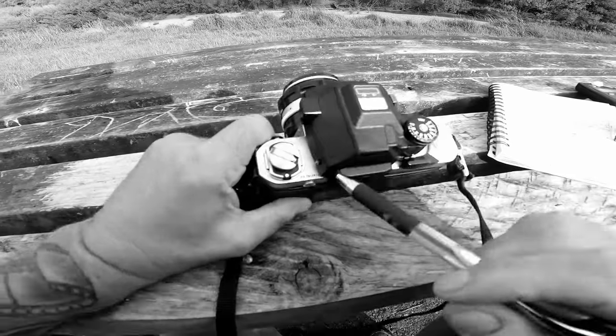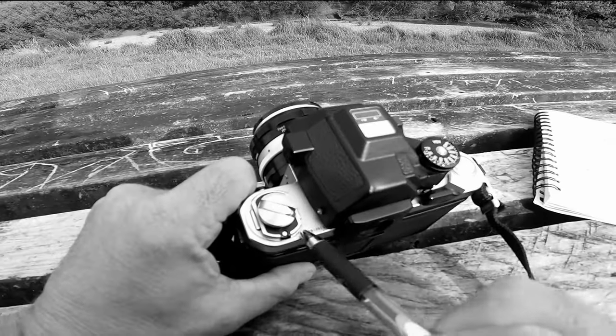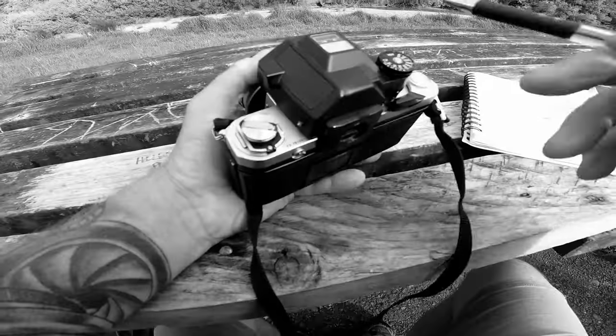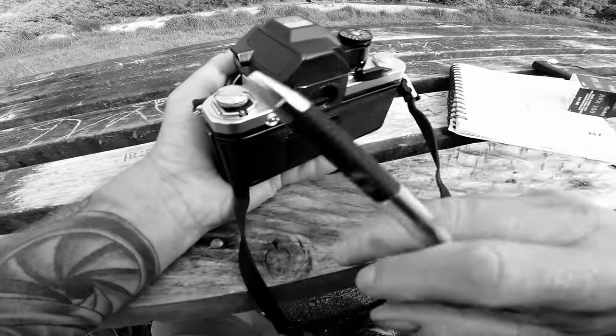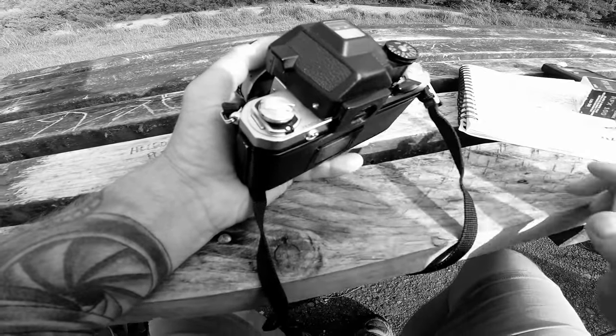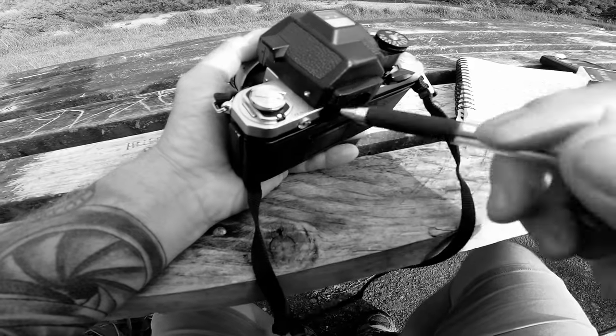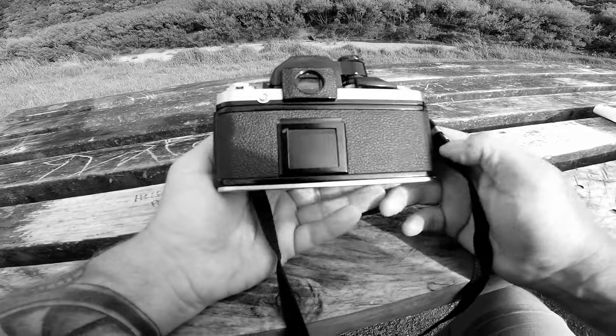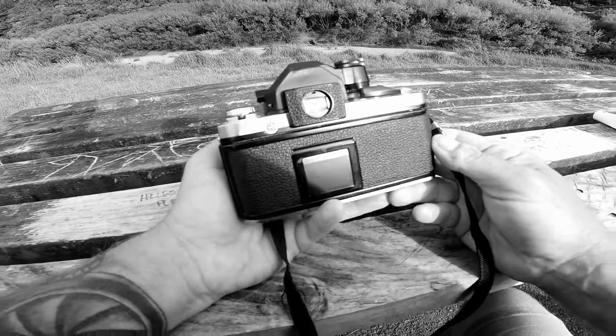Now the serial number on the Nikon F2, which is there, is a slight indicator of year of manufacture. This is only an estimate because at any point in the camera's life, the top plate could have been changed and a new serial number attached. So it's just a rough guide. In this case, this particular camera was made between June and October of 1976.